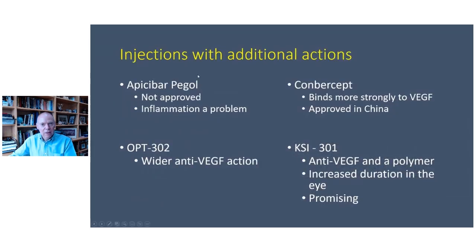There was a treatment called apixabar which was being developed, but that caused a lot of inflammation in patients, and that hasn't been approved, so that one we don't think we're going to get access to anymore. Another one called OPT302 has a wider action on the vascular endothelial growth factors, and Conbercept binds more strongly to the vascular endothelial growth factors, and that's been approved for use in China.